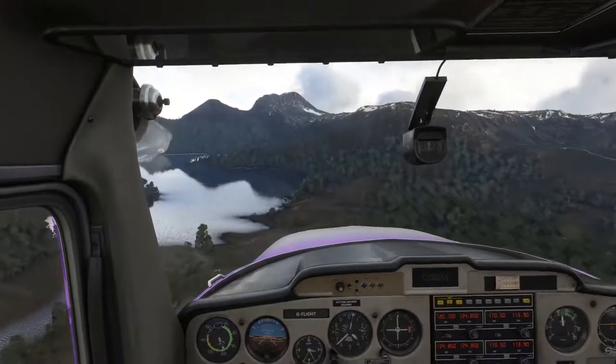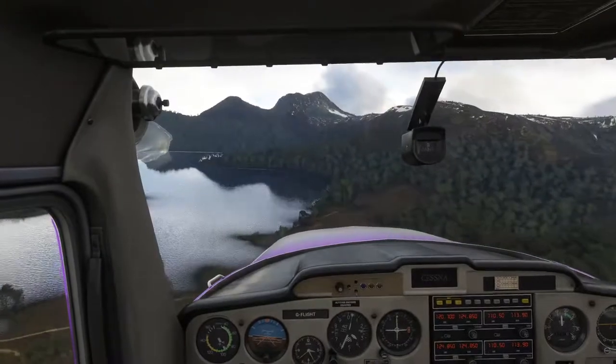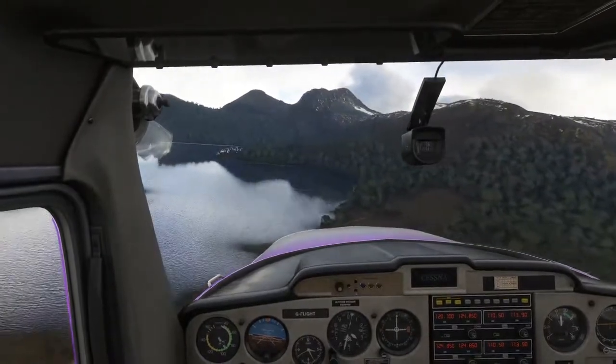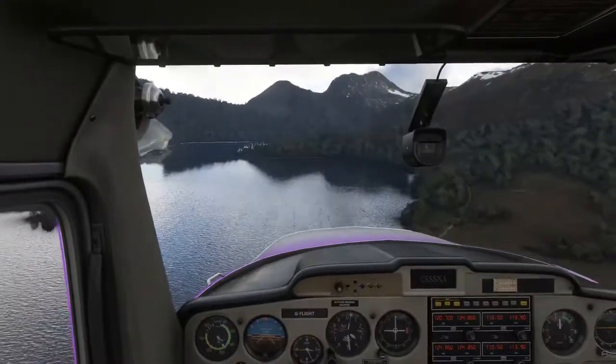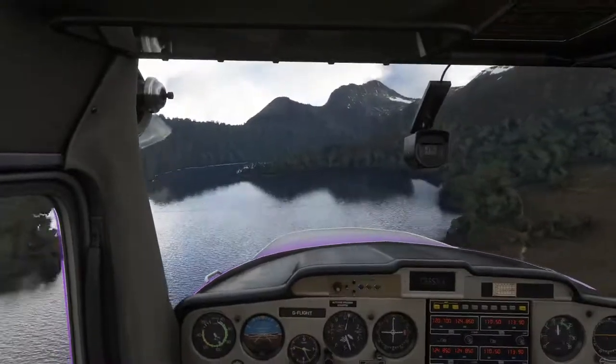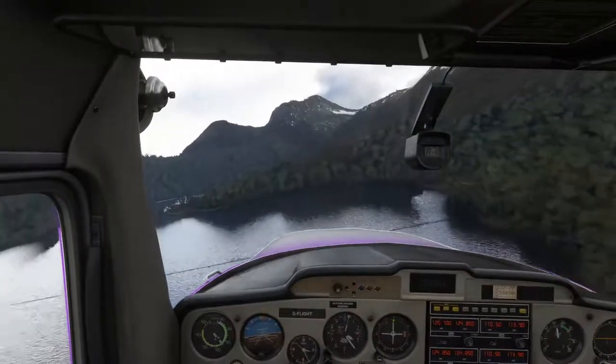I don't know if the little boathouse is going to be depicted, but let's look out for it. No, is it there? Can't see it. No, it doesn't look like they've depicted the little boathouse there. There's a nice little boathouse there, you can take some photos of it.